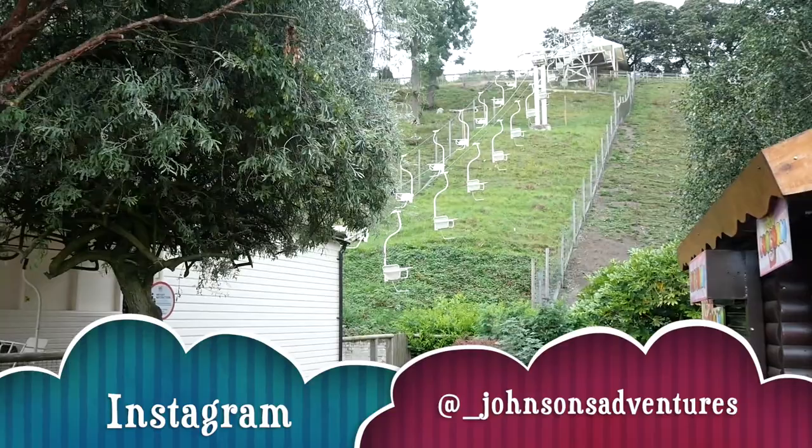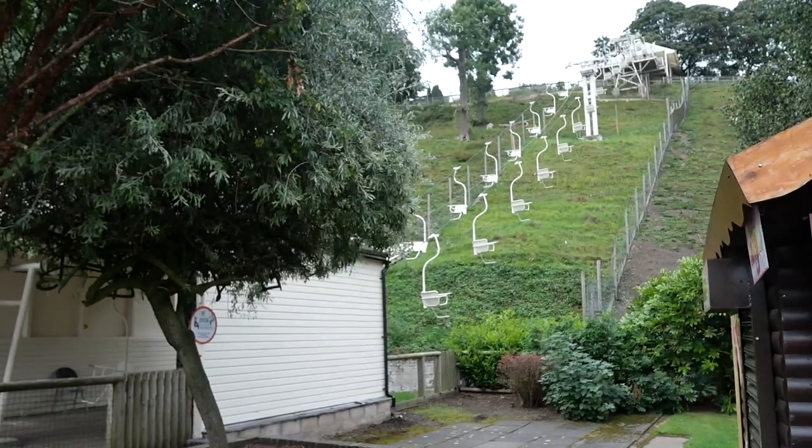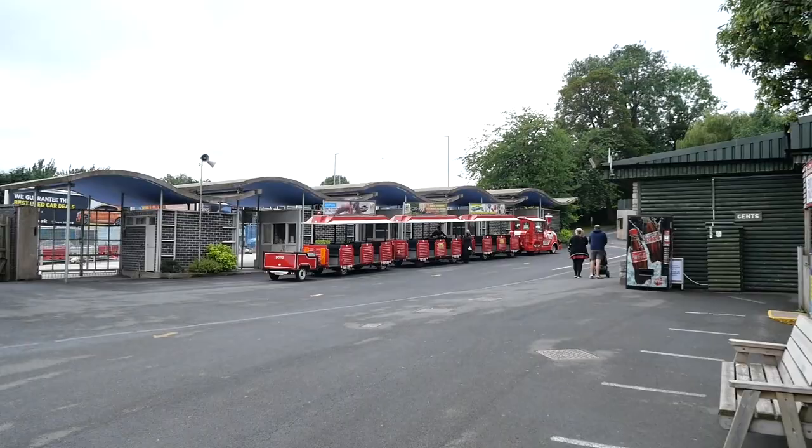So, Dudley Zoo is based around the Dudley Castle, so obviously it's on a hill. You can either get the chairlift up to the top, or you can get the land train, or you can walk. We're going to get the train today, because the chairlift unfortunately is having some maintenance.